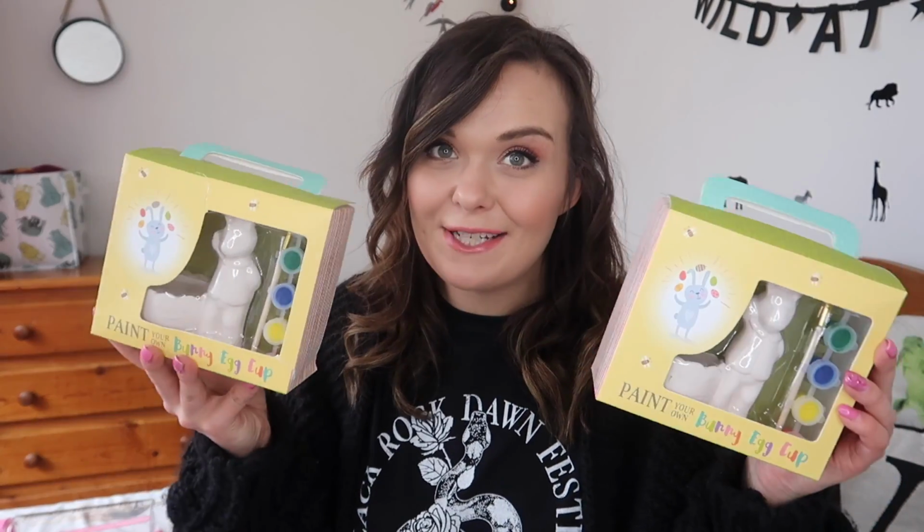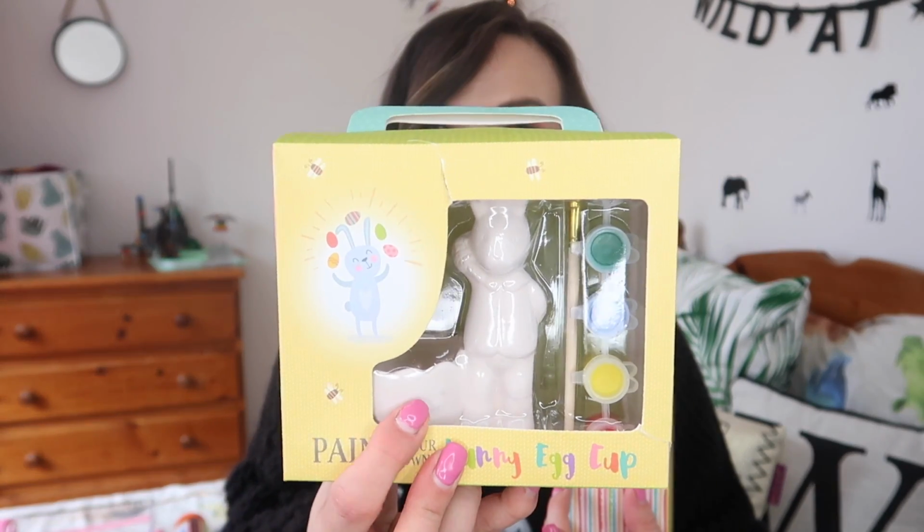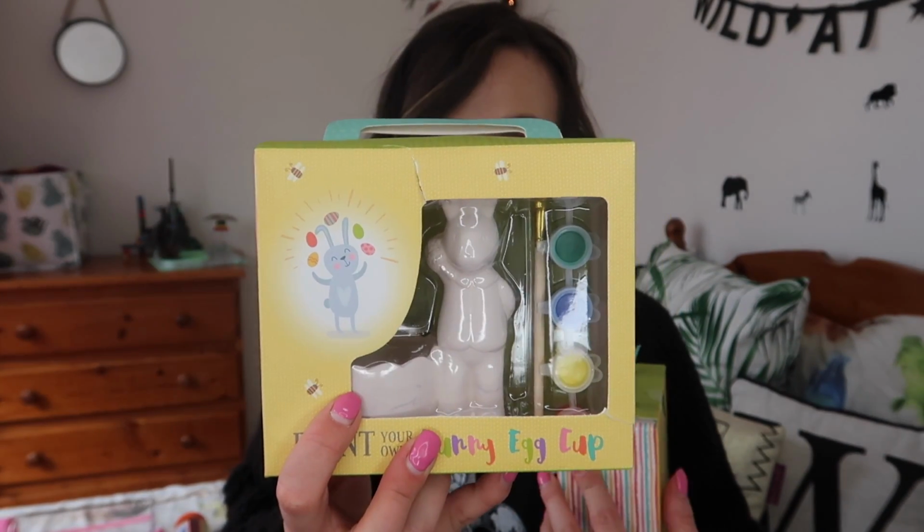Next up, I picked 2 of these up, and these are paint your own bunny egg cups, and it comes with little paint here, and it's basically a bunny with an egg cup and you can decorate it yourself. And these were only $1.99 each, and I thought it would be really nice to just sit down, have a rainy day activity and paint these, and then I could maybe do dippy eggs for lunch or something like that, depending on if they're dry.